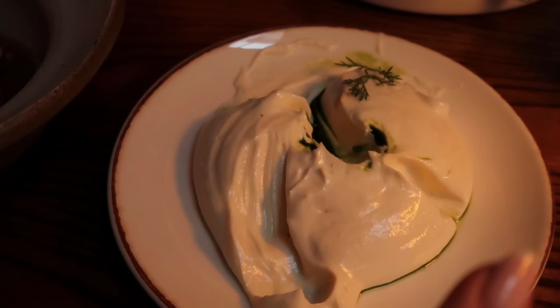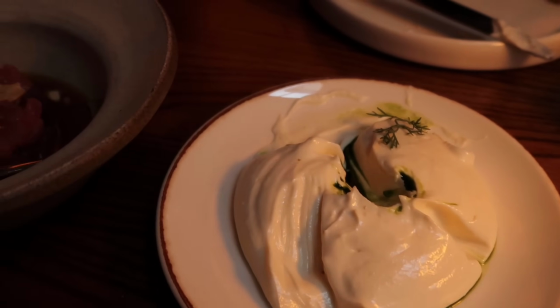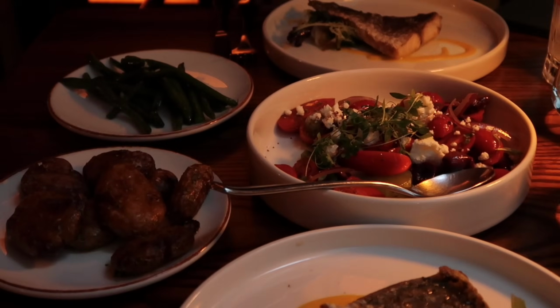Is delightful. It's like a whipped garlic yogurty thing. Who knows? But it is great. And then we've got a tuna tartar. The most delightful dinner. It was so lovely.